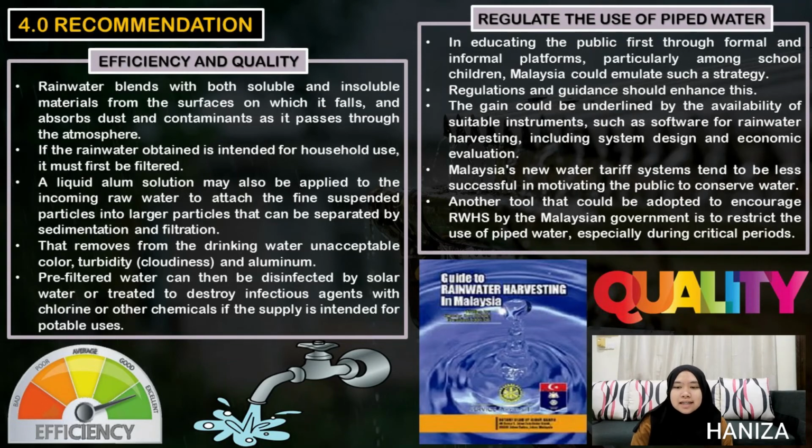The second recommendation is to regulate the use of pipe water. In educating the public first through formal and informal platforms, particularly among school children, Malaysia could emulate such a strategy, such as its regulation and guidance. The gain could be underlined by the availability of suitable instruments such as software for rainwater harvesting, including system design and economic evaluation. Then, another tool that could be added to encourage RWH is for the government to restrict the use of pipe water, especially during critical periods.